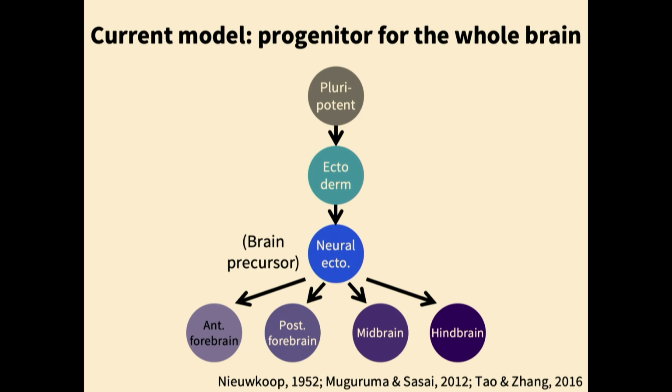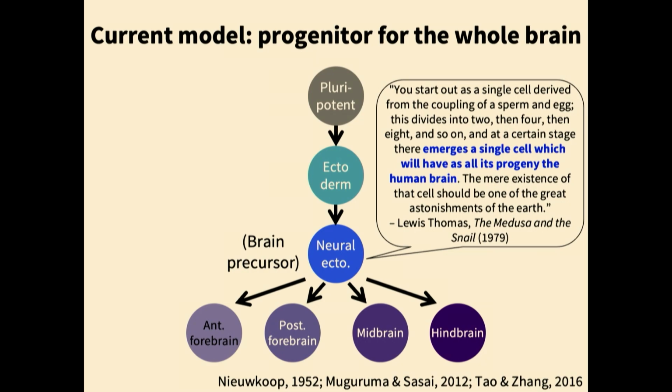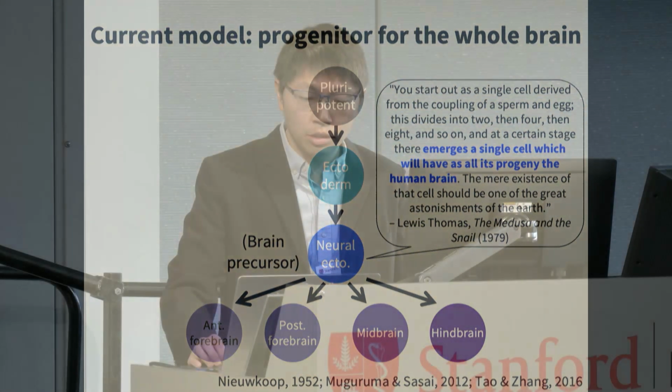And this model was first proposed by a scientist called Pieter Nieuwkoop, a Dutch embryologist, in 1952. And in fact, entire books have been written about this cell that can theoretically create the entire brain, including a book by Lewis Thomas. He was the president of Memorial Sloan Kettering Cancer Center, and he won the National Book Award for a book called Medusa and the Snail.